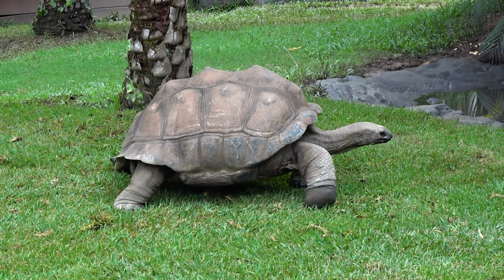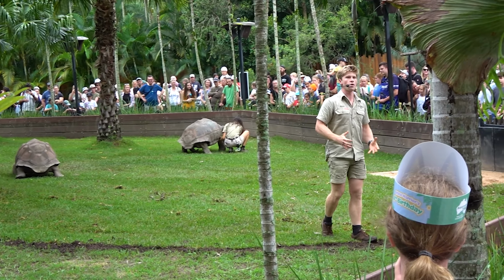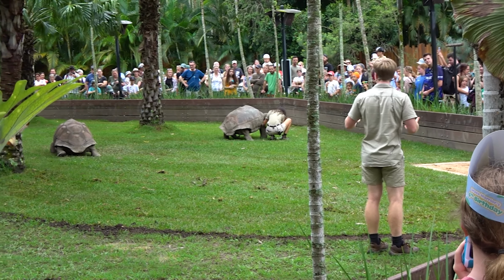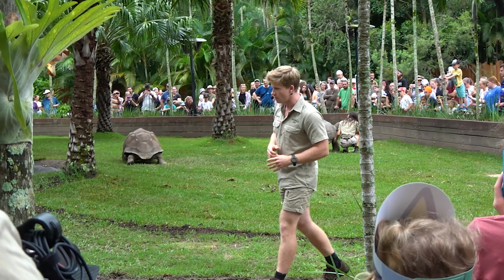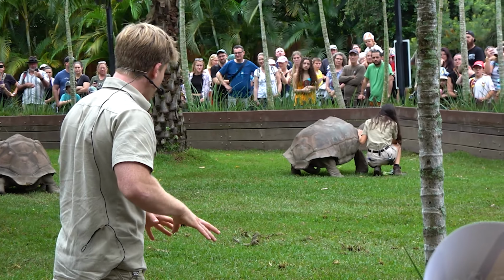Now, they have quite a slow growth rate, but they do live a really, really long time, and they continue to grow their entire lives. Unlike humans, where we reach a point then we stop growing, these guys will continue to grow, but their growth rate definitely slows down. And you can pretty clearly tell where they've been and where they are now.